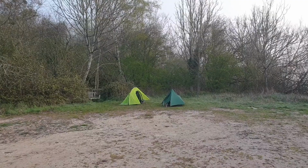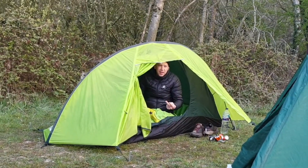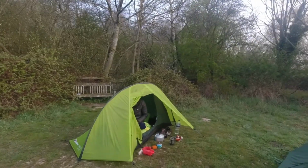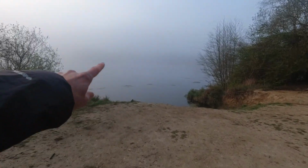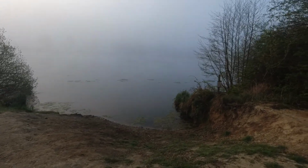Oh dear. Morning. Day 2, Peddars Way. Good morning, Mr. Brown. Just gone 6 o'clock in the morning. Breaking camp slowly. Stuart's got a brew on the go. He's bought his cafetiere, look. Check that out. It's a shame it's all misty because huge body of water.